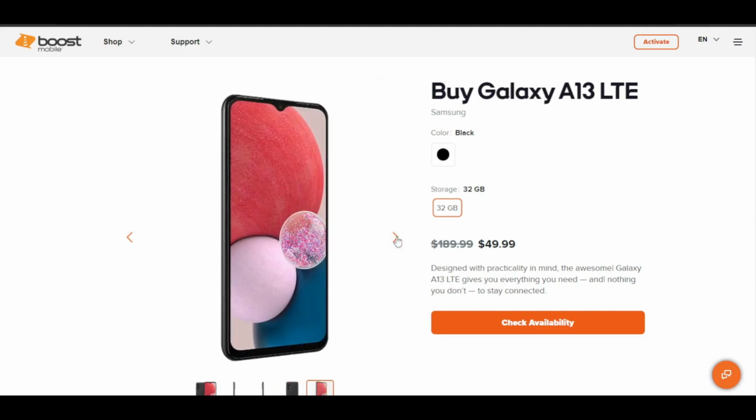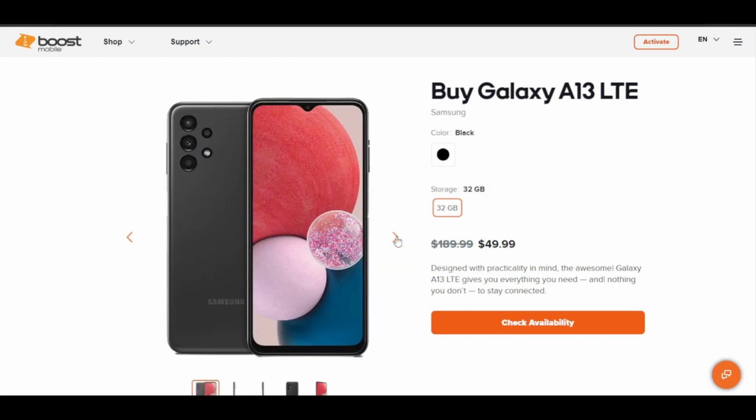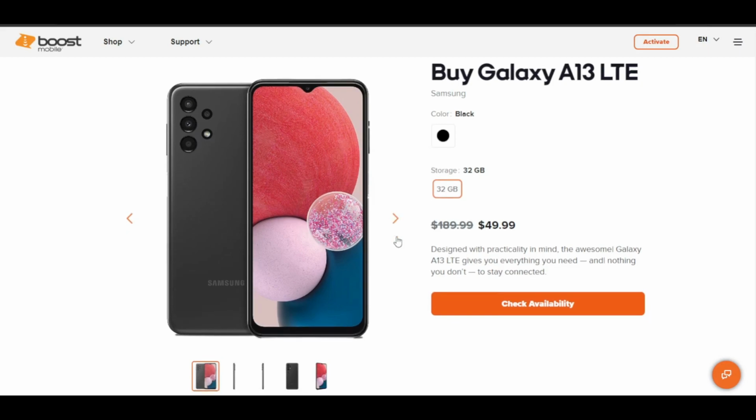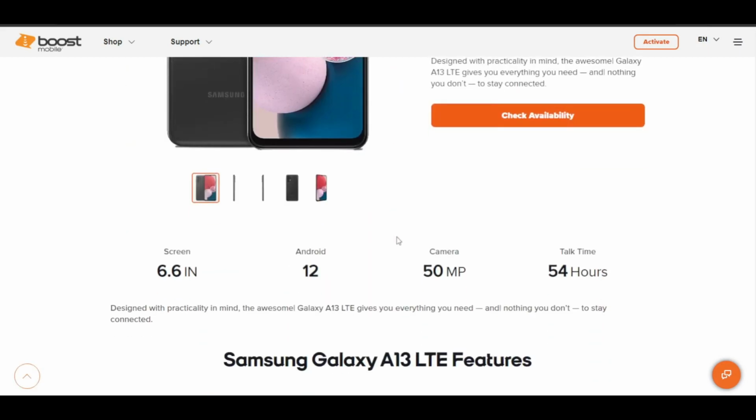There's the front of the phone, and it shows the left side, which has your micro SD and SIM card slot. And there is front and back again. So yeah, the Galaxy A13 has a 6.6 inch display, Android 12 with One UI 5.0, 50 megapixel main camera, 54 hours of talk time. It says designed with practicality in mind. The awesome Galaxy A13 LTE gives you everything you need and nothing you don't to stay connected.